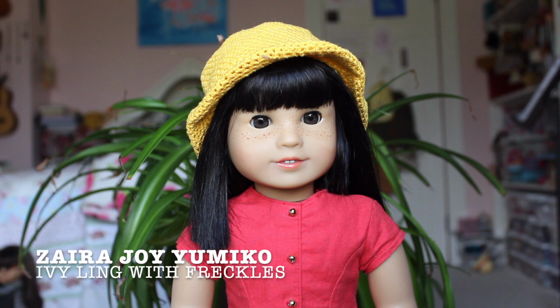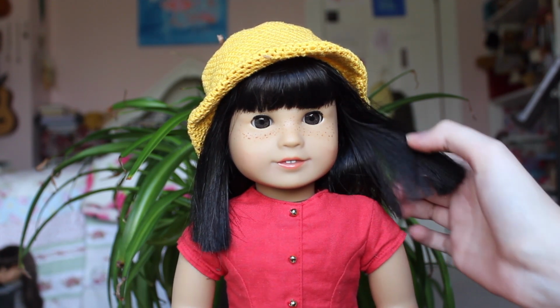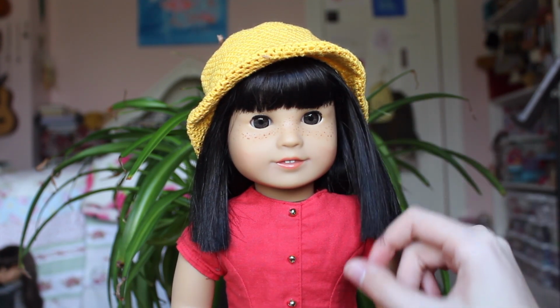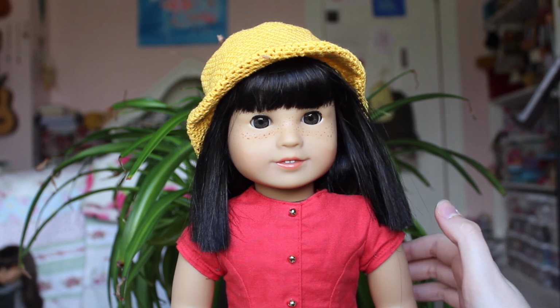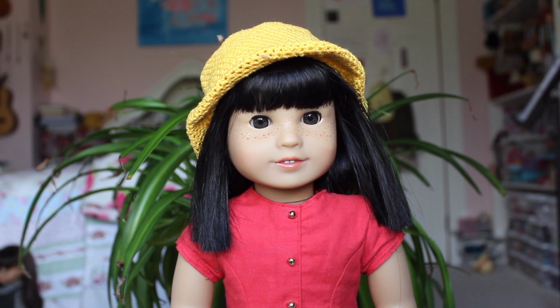This is Zyra. Zyra is my Ivy doll, and she has always been one of my very, very favorite dolls. She's technically a historical character. She used to be Julie's friend back when Julie had a friend. Still so sad about that. We love Ivy. But Zyra was always my favorite historical character when I was growing up, and I got her quite shortly before she retired, so I kind of did a good thing getting her when I did.